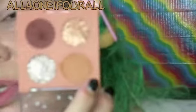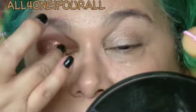So I already learned my lesson. These glitters you need to apply with your finger. So I'm going to put this on my lid and that on the inner corner. Wow, that feels nice.